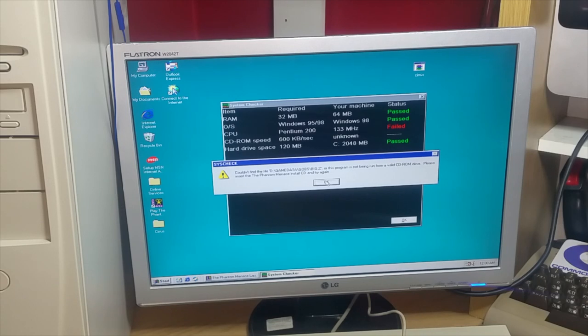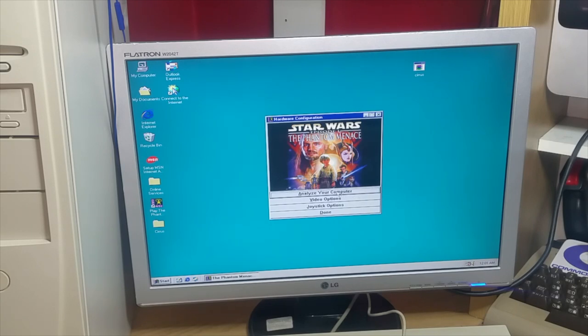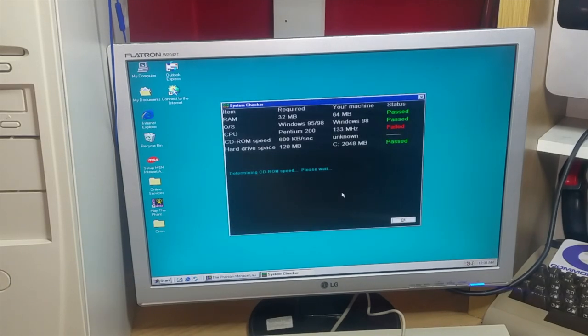Alright. Okay. It failed on the processor. Right, let's put the disk in. Failed on two. Oh, my CD's too slow. Okay. Right, analyzing my computer. Put the disk in. Go to that, don't need that now. Yes, go. Analyze my computer. Determining CD-ROM speed, please wait. Failed on speed. Okay, that's fine.